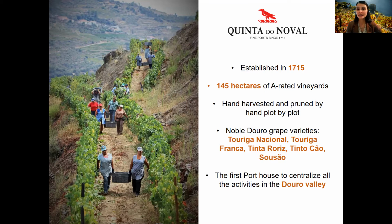And we have basically all sun exposures. We have plots that are south facing and others that are north facing or west facing. And that gives us a richness of diversity in terms of grapes and flavors that we get too.